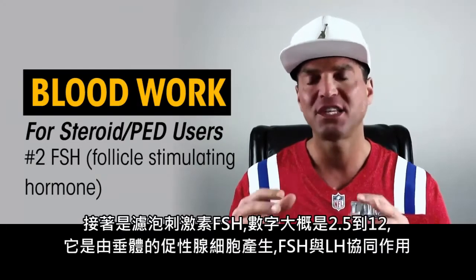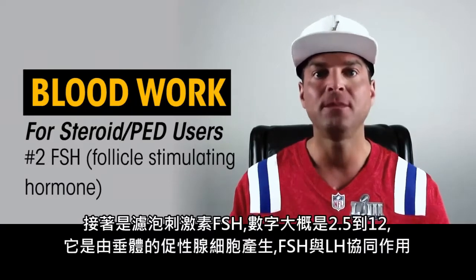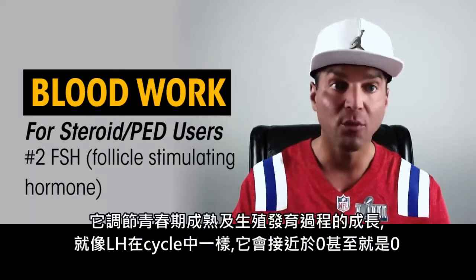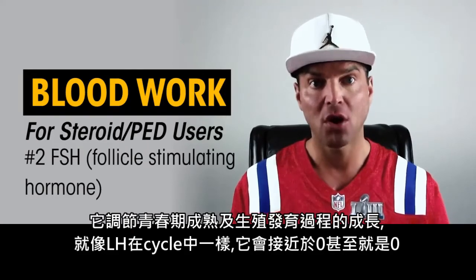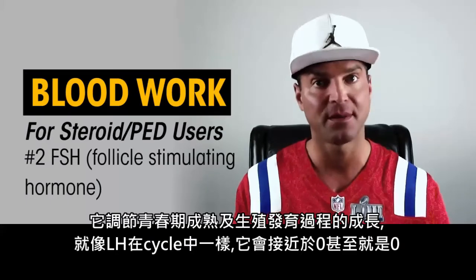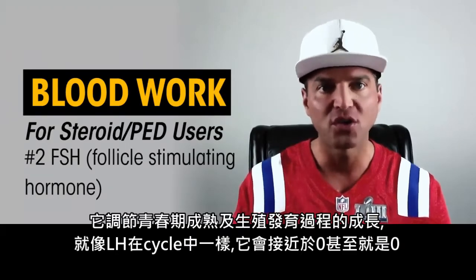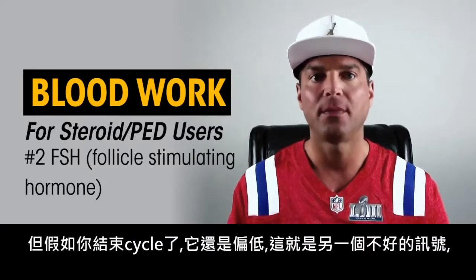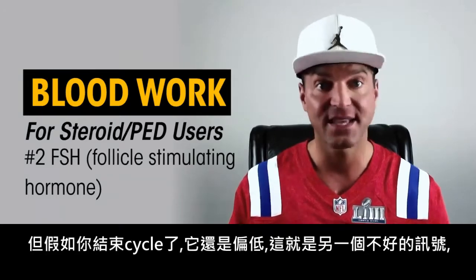Now, it's produced by the gonadotropes of the pituitary gland. FSH works in synergy with LH, and it regulates pubertal maturation and growth, and also the reproductive processes in the body. Now, like LH, on cycle it's also going to drop near 0 and completely bottom out. But if you're off cycle and it's low, this is another bad sign.